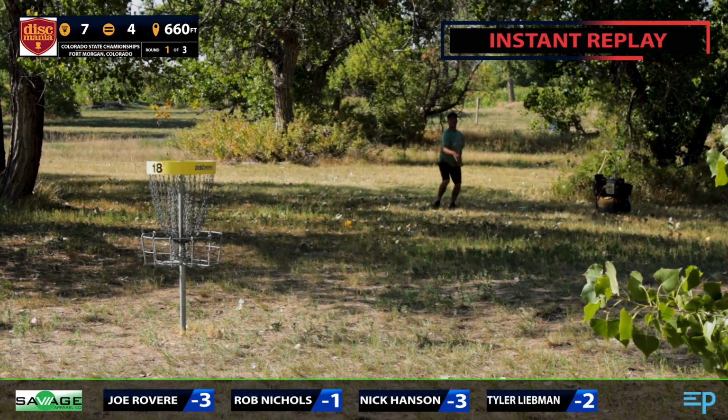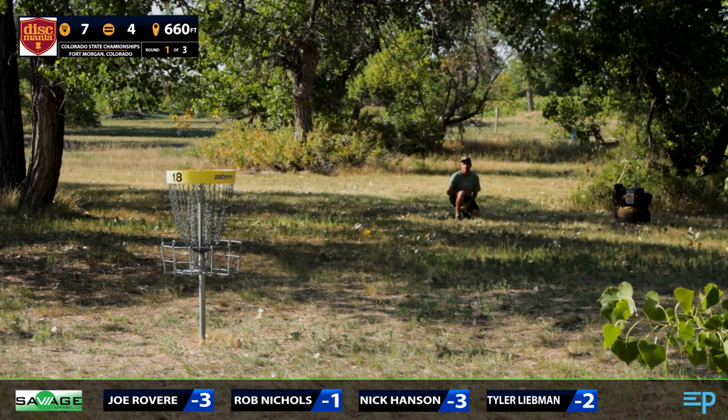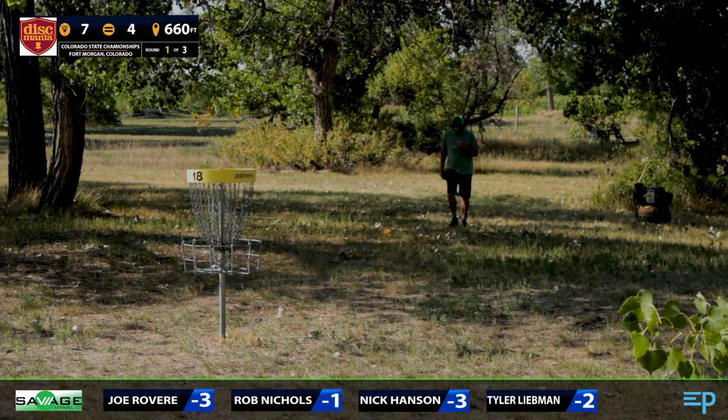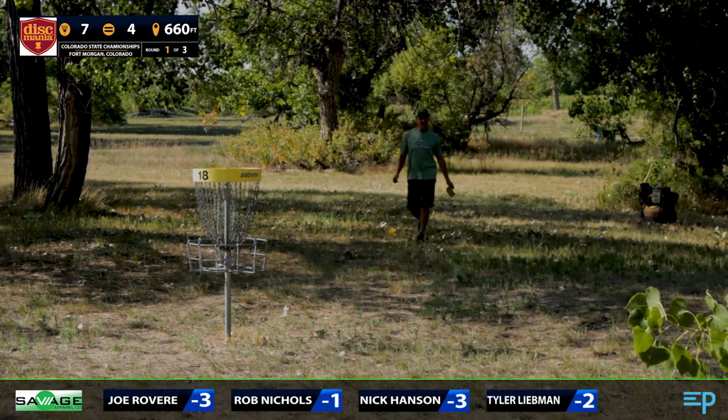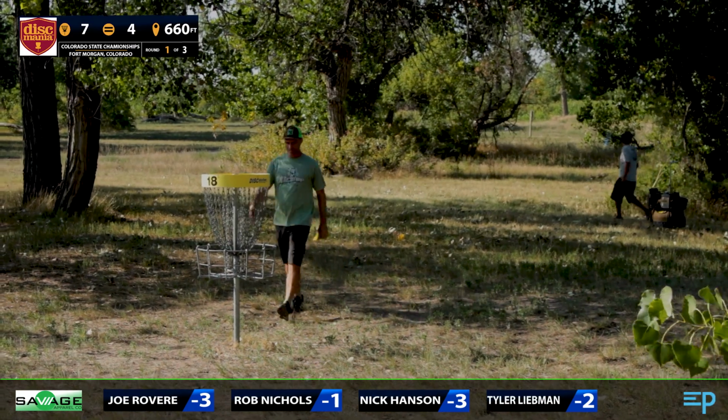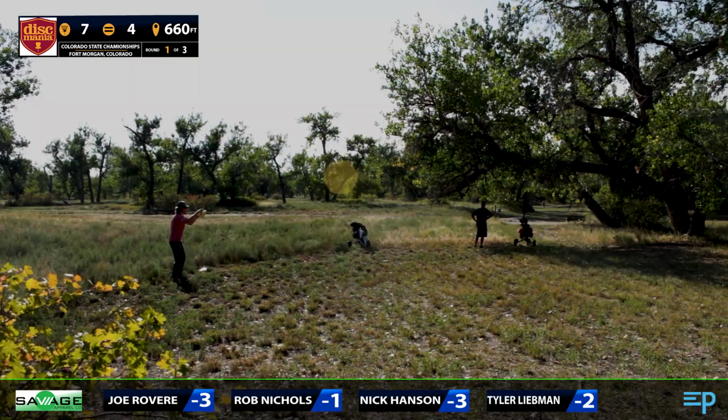Definitely should get an instant replay of that one. Oh, man. Wow. Look at that. What is that, a 65-footer? It was back there. He was definitely towards the back edge of Circle 2. And just walking it in slowly. Ridiculous birdie with his stance of an upshot.